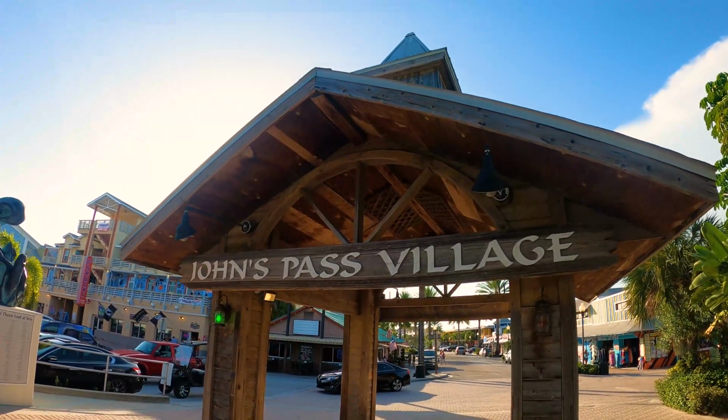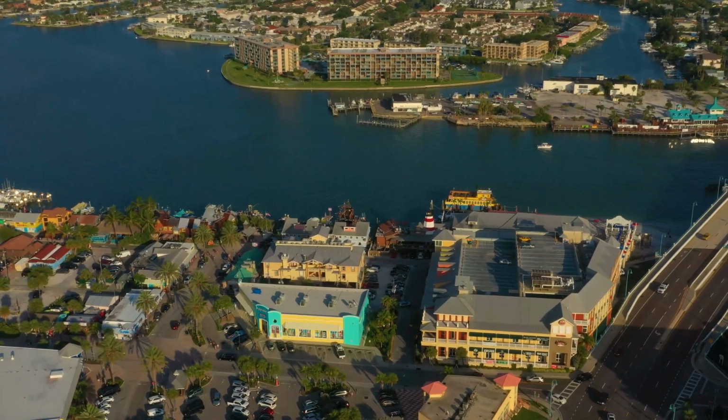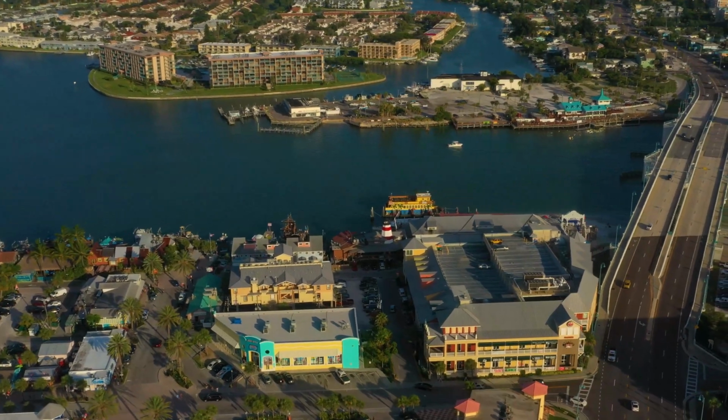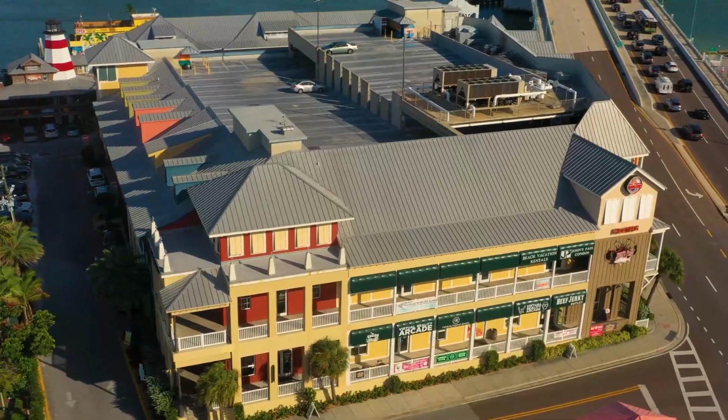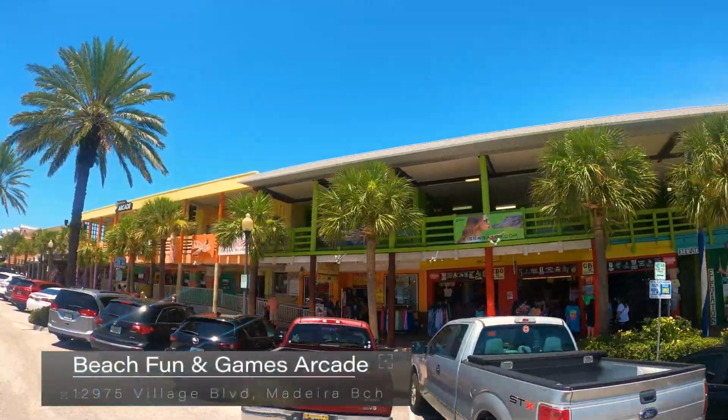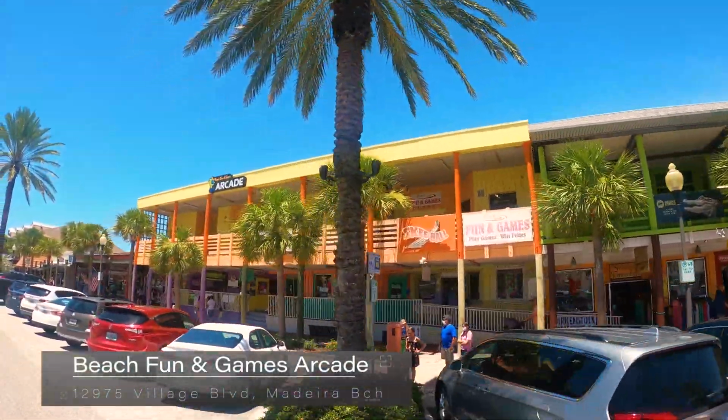After some fun in the water, it's time to explore the village shops and eateries. We'll give a detailed tour of the boardwalk in a minute, but also wanted to show the village, which extends outside the boardwalk as well. Beach Fun and Games Arcade, located on Village Boulevard.